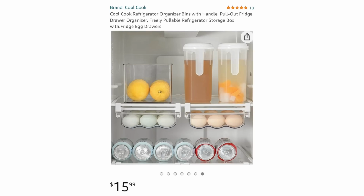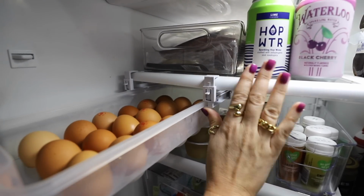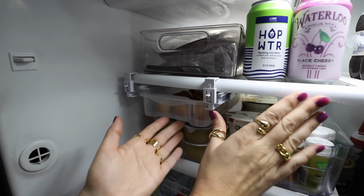They clip right onto the inside of your fridge, and this is something that you probably have in your fridge every single week. It makes it easy to see what you've got, and it holds more than a dozen eggs, which is exactly what we were looking for.